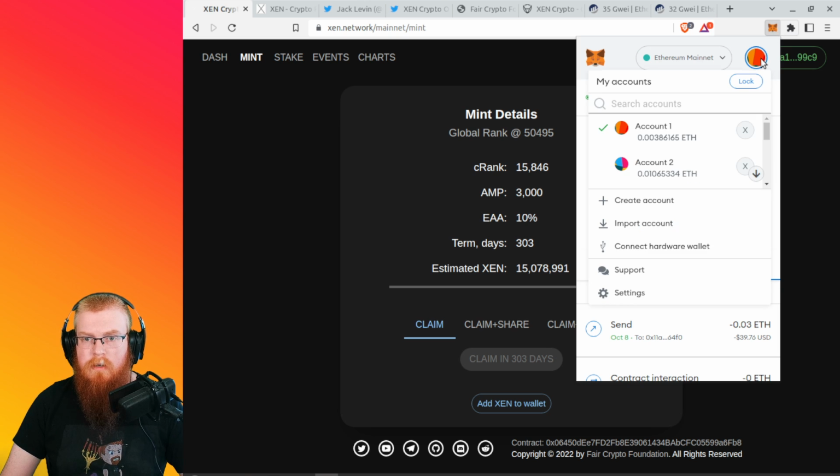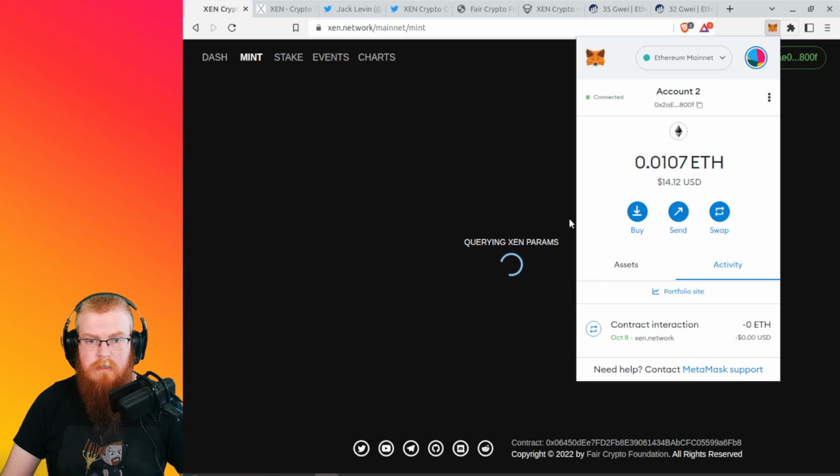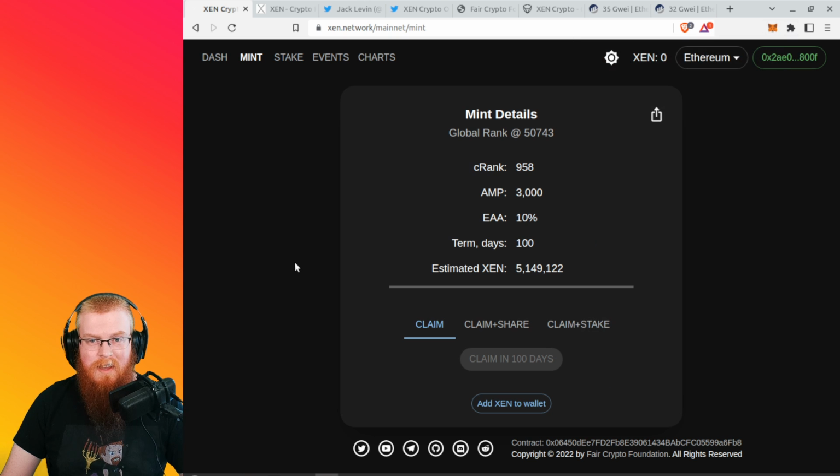Let's take a look at my other wallets here. What did I do? I think this was the first one. This is my best one. Yeah, baby, my second wallet. The transaction went through right at the beginning. I got C rank 958.